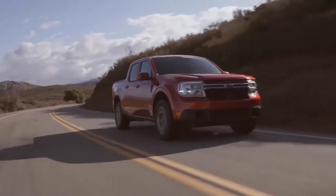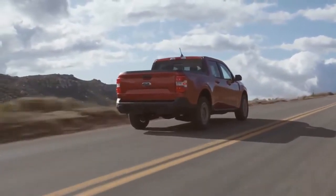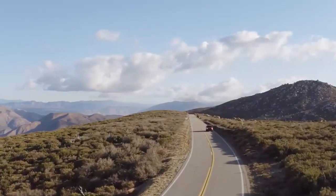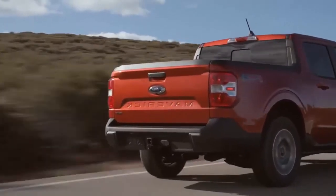Ford Co-Pilot360 technology includes standard pre-collision assist with automatic emergency braking and automatic high-beam headlamps. Available options include adaptive cruise control with stop-go, blind spot information system with cross-traffic alert, lane centering and evasive steering assist.